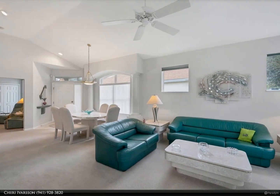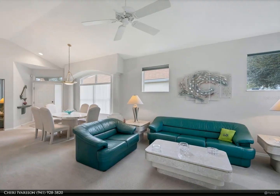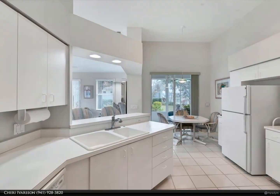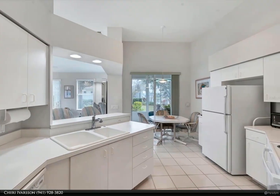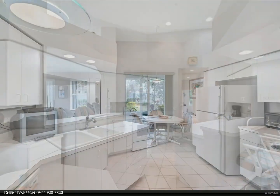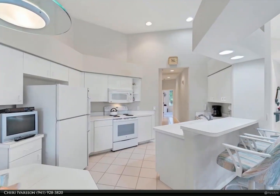HVAC replaced in 2019. 4-point inspection passed with flying colors and is available. The den has a closet and can easily be converted back to a 3rd bedroom, which was how the home was originally designed. Pelican Isle Golf and Country Club membership is required and the fee sheet is attached.